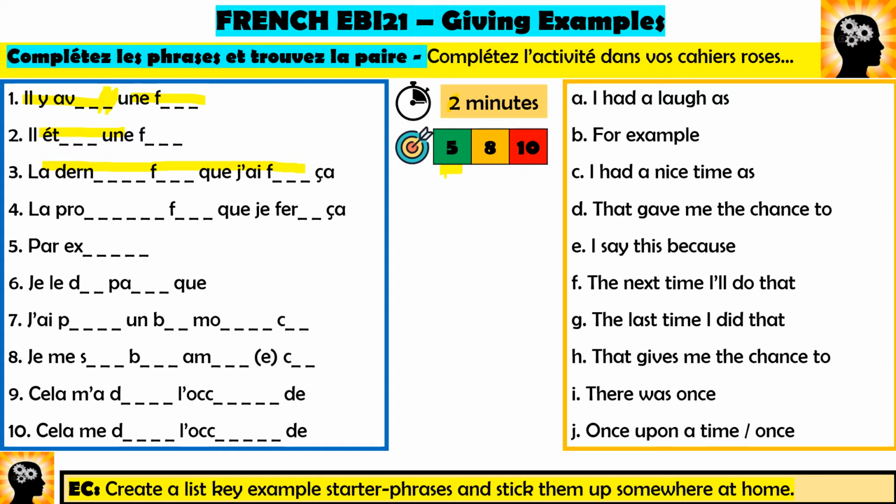Alors, pause me for 2 minutes. See what you can do. I want you to write out 1 to 10, or the ones you can do, write them fully out in your book. So you can write all of number 1 in French and then put the letter. Do this in your pink books, not just to make it look nicer, but just to show you where you went wrong. So next time you do an assessment, you can look at your red pen and you know what to revise and what to do. So guys, 2 minutes pour faire ça. When you think you're done, when you've had your 2 minutes, recommencez la vidéo and I'll go through the answers again. Bon courage, on y va.